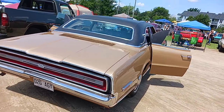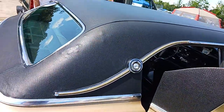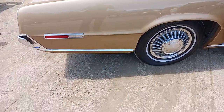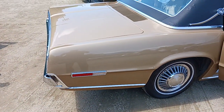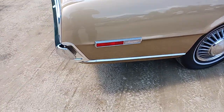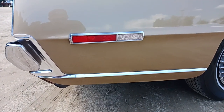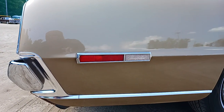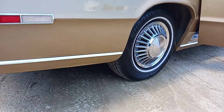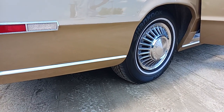Look at the vinyl top. It's amazing. The Landau bars. It's amazing. I mean, look at that, probably original gold paint there. Not the original, it's been repainted, but it's the original color. Look at this, great to see this. Oh, I thought it had an additional light. It's just a Thunderbird script next to the side marker. Original wheels. Even the white walls are not the originals, but they look exactly like they would have been in the brochures, in the ads.